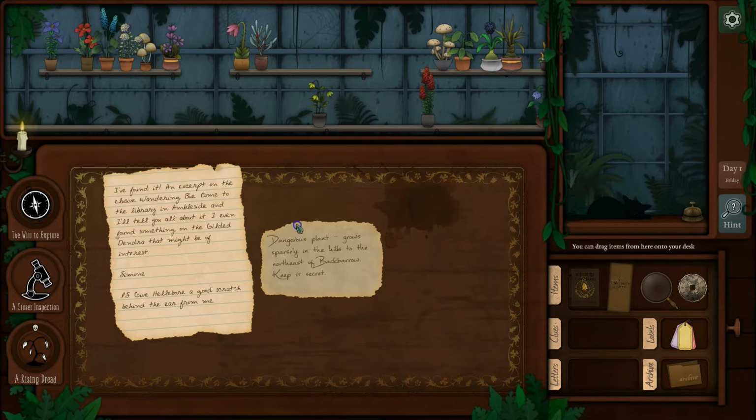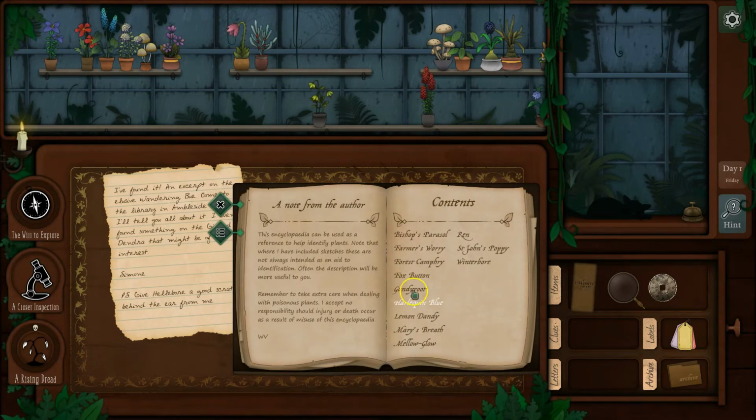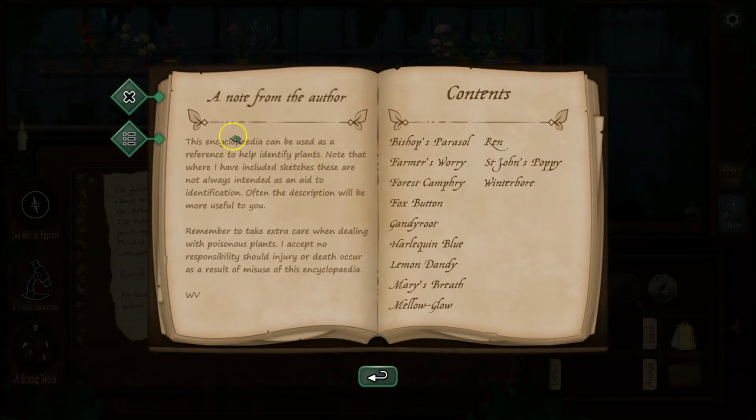So we have a note, we have our book, and this is an encyclopedia of plants. So it says here, a note from the author. This encyclopedia can be used as a reference to help identify plants. Note that where I have included sketches, these are not always intended as an aid to identification. Often the description will be more useful to you. Remember to take extra care when dealing with poisonous plants. I accept no responsibility should injury or death occur as a result of misuse of this encyclopedia.